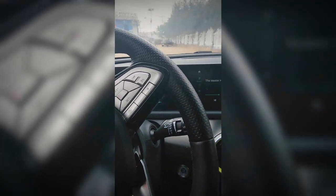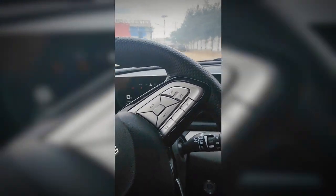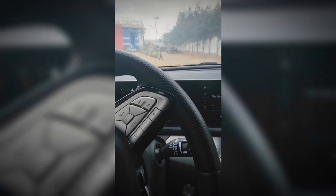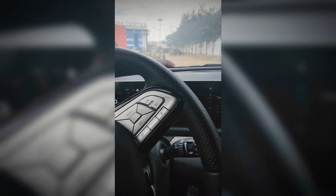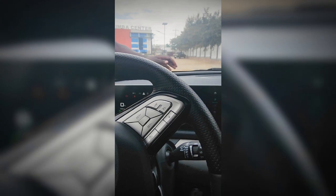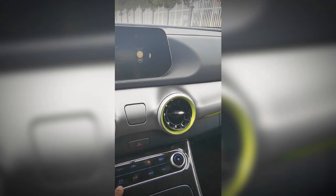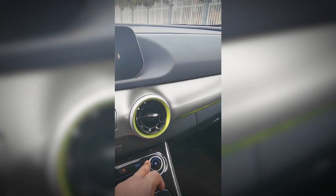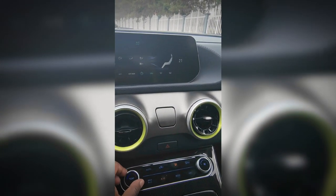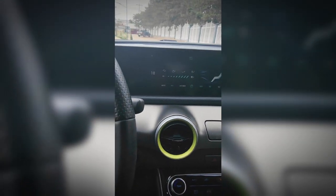On out here and let's see what we'll be looking like. AC going in here is a little bit damp. Alright, let's get these windows on. That up.